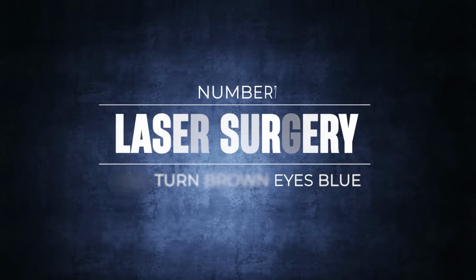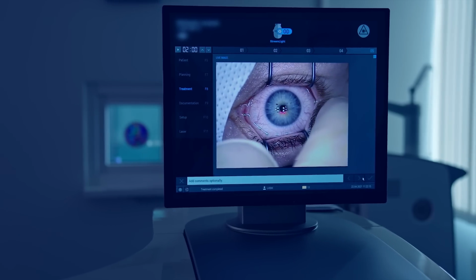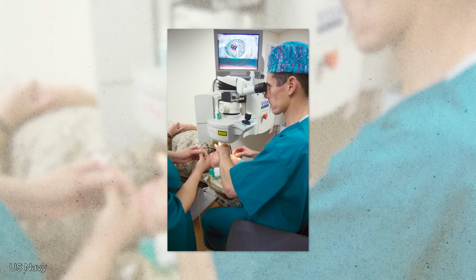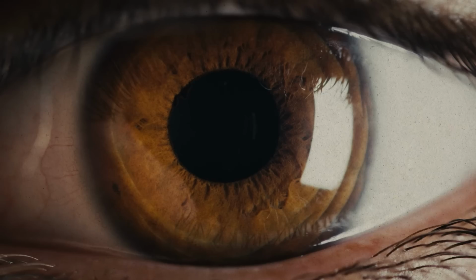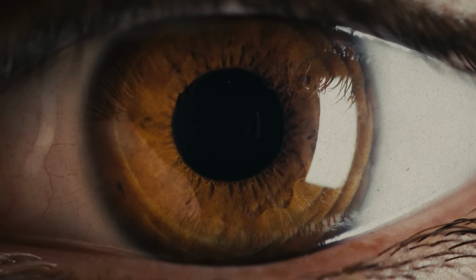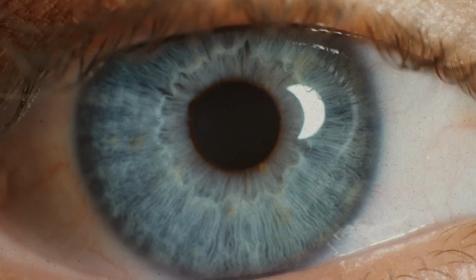Number 7, laser surgery can turn brown eyes blue. Laser eye surgery to improve vision has been around for years now, and most people are familiar with it. But it's not the only kind of laser eye surgery you can get. Plastic surgery is also an option if you don't like your eye colour. For those who have brown eyes, and it only works for brown eyes, there is a procedure to burn away the pigment with a laser and leave your eyes devoid of any pigmentation, which makes them appear to be blue. The process takes just a few seconds, but will require a couple of weeks to show the results.